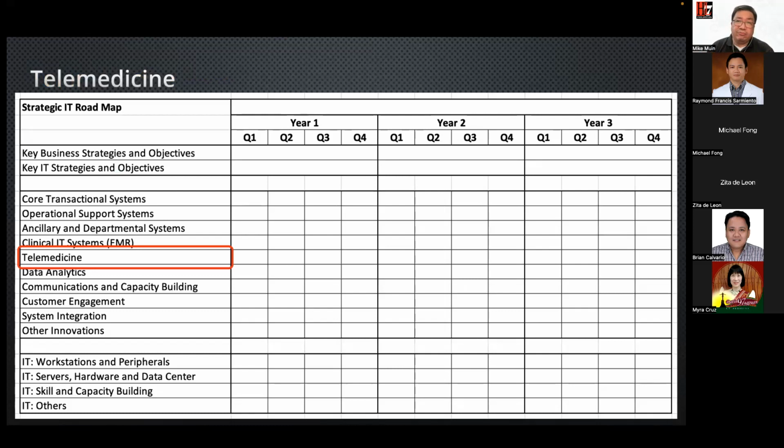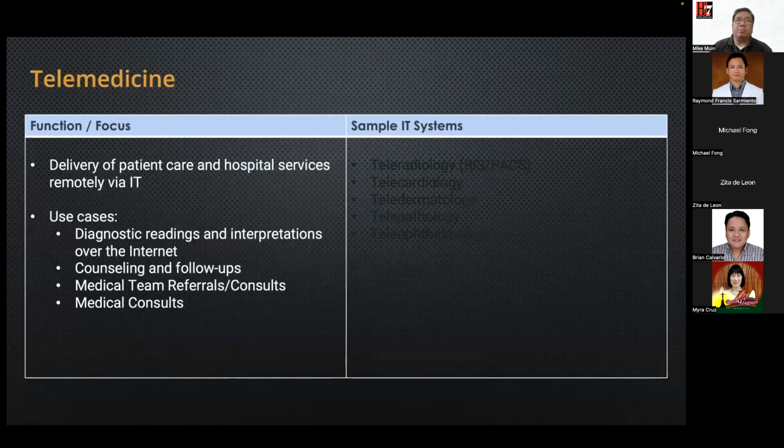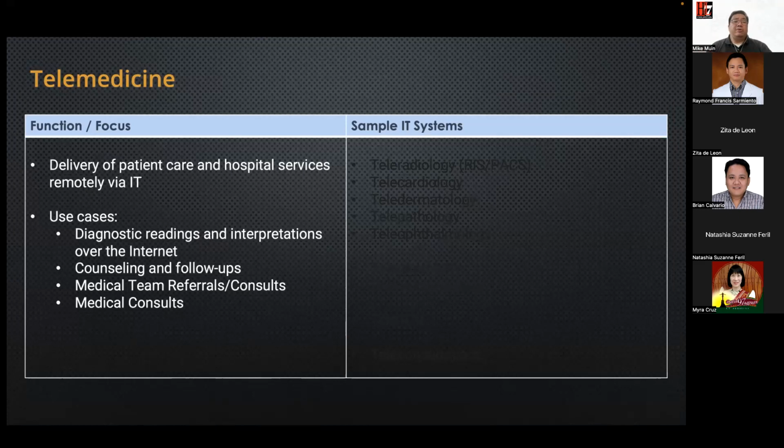Back to the framework. The fifth one is actually telemedicine. Many years ago, I put telemedicine as an innovation, something na novel pa. No, but because of the pandemic, we know na it has nasa mainstream na siya ng patient care. So it is part of the usual modalities na natin. Telemedicine is the delivery of patient care and hospital services remotely via IT.